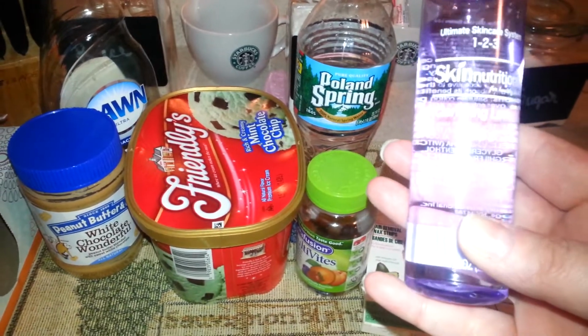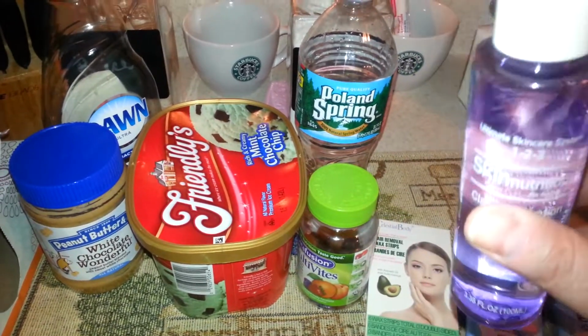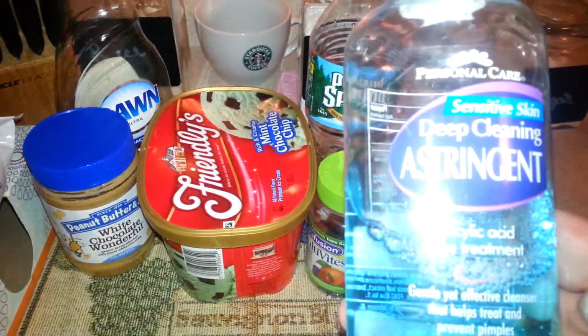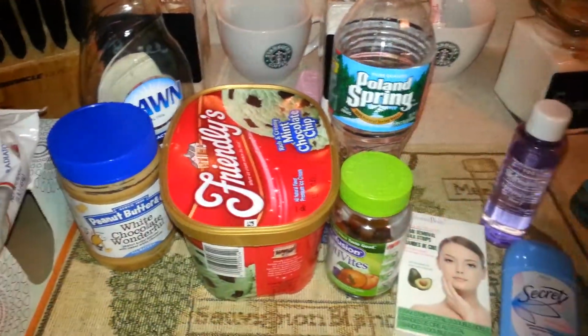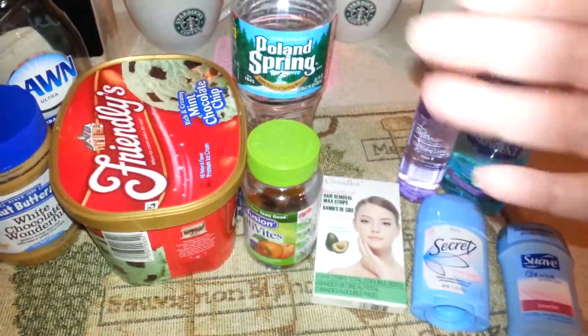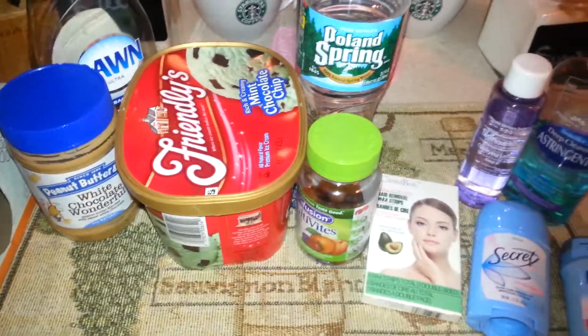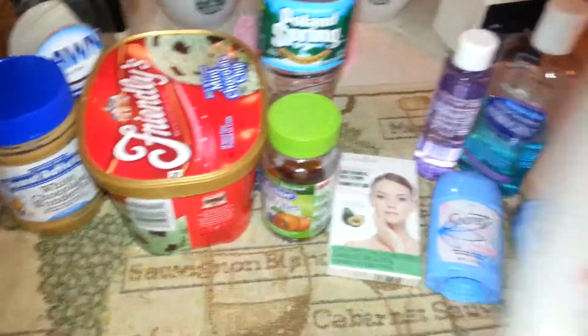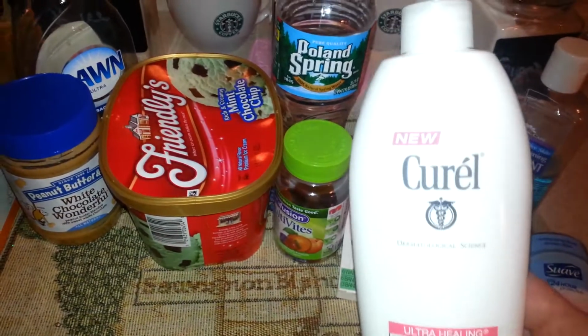I bought this from Dollar Tree. Skin Nutrition's Clarifying Lotion Step 2. It made me break out. This has a really strong scent. It made me break out. My skin is probably different than your skin. You might love those. For me, those are going in the trash. I tried to use this for as long as I could. Just no.